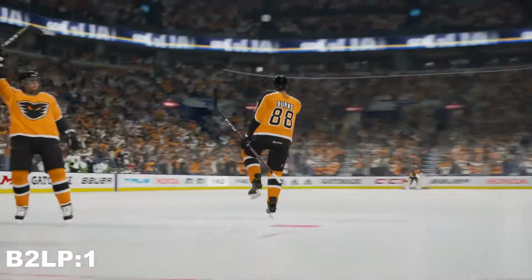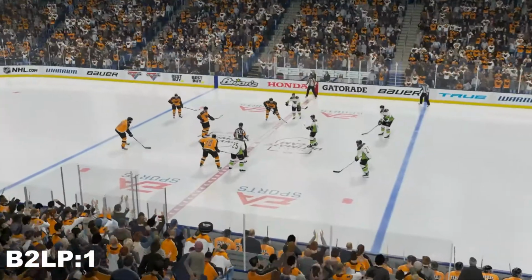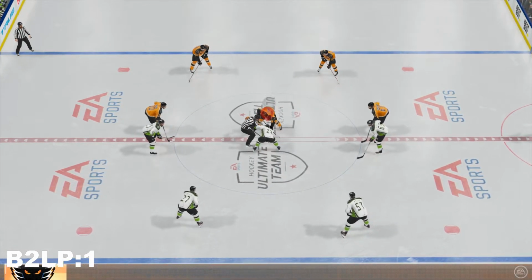Here in the game, guys, we've got to find a way to try and get some offense in this game. We have had some chances, just not any high-quality chances, as my opponent's been pretty decent at keeping us at bay here.